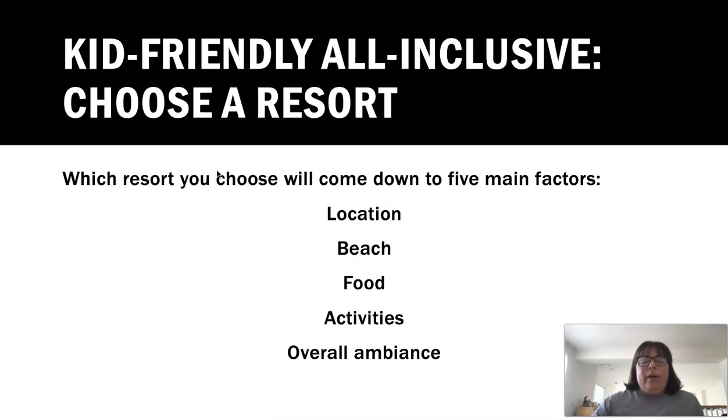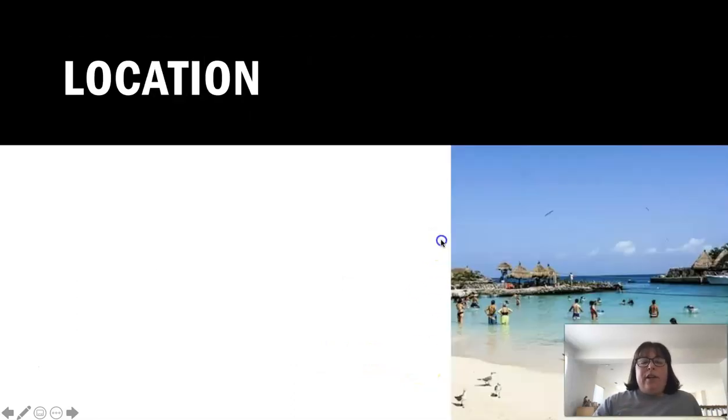So when it comes to choosing a resort, you're going to think about five main factors: location. Is it close to the airport? Is it close to downtown? Proximity to beaches? What kind of food there is on site, if there are any activities, and the overall ambiance of the resort that you're going to be staying at.